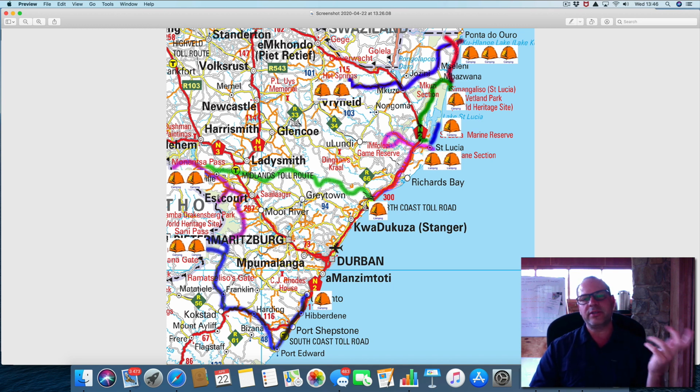The uKhahlamba Drakensberg Park is the World Heritage Site in South Africa that has both statuses, both culturally as well as natural beauty. It's the only one in South Africa. The others are one or the other. That one has status for both cultural and natural beauty.